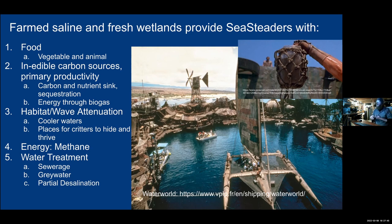Gray water: hand washing, water fountains, those kinds of things. Any water that was minorly impacted and came from potable water or your rainwater cistern. And of course, partial desalination. There's a slide I'll talk about that later, but food.